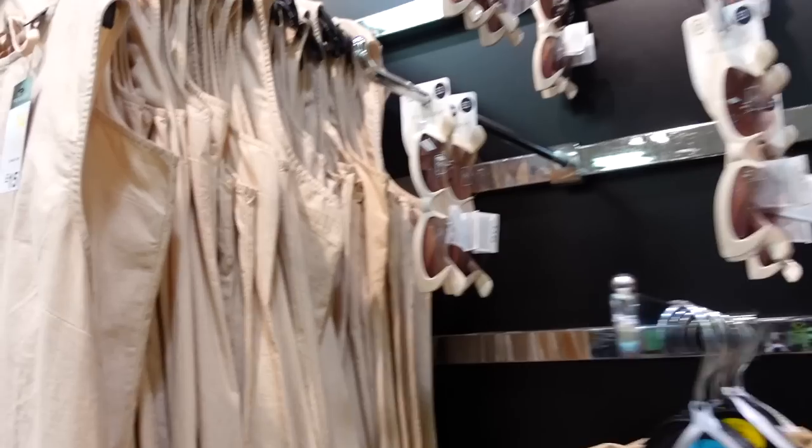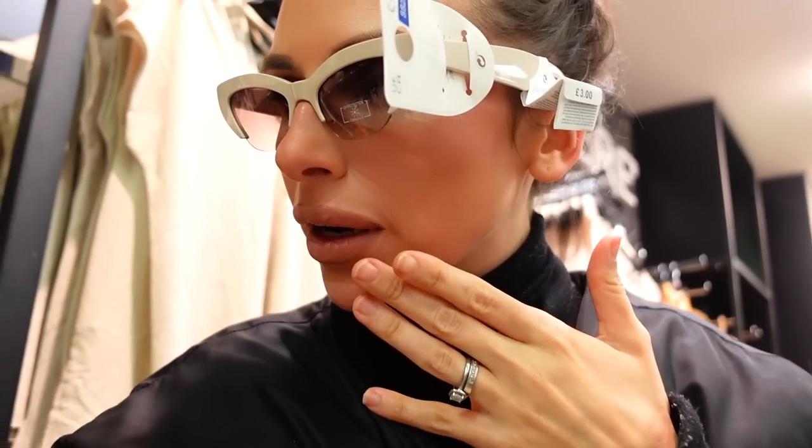Oh, these glasses are chic, aren't they? Oh my goodness. Who do I feel like? I feel like someone from the 60s. I need them.